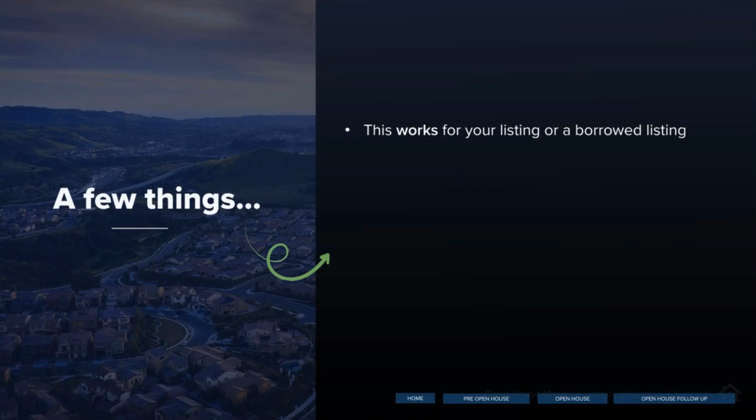It works for a listing that's yours or borrowed. You should repeat weekly for best results. This is completely sustainable, repeatable, and scalable in the sense of you can do it every week, right?